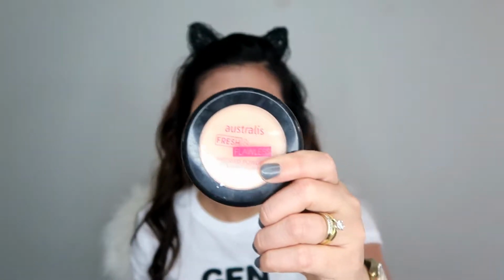So the powder that I really love is the Australis Fresh and Flawless Press Powder. This is an Australian brand, so I don't know if you have this in other countries. It's like, you know, MAC as well guys, parang dupe ng MAC, so you don't have to spend much. I think it's $15, $12. Nakalimutan ko na guys. Tagal na kasi ito sa akin, tsaka tagal siyang maubos, fairness. Hindi na ako bumibili kasi matagal siyang maubos.